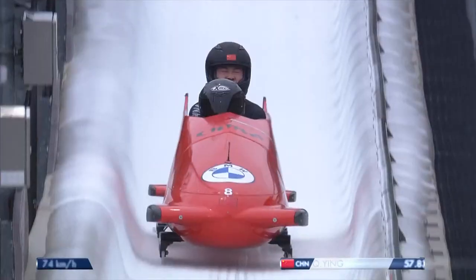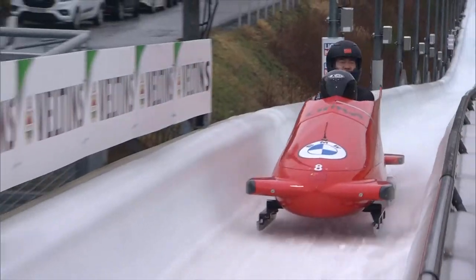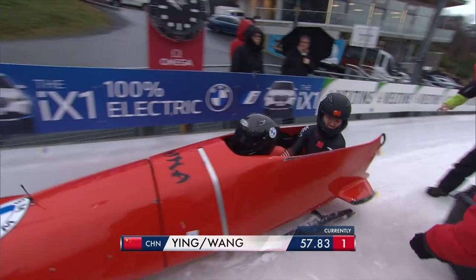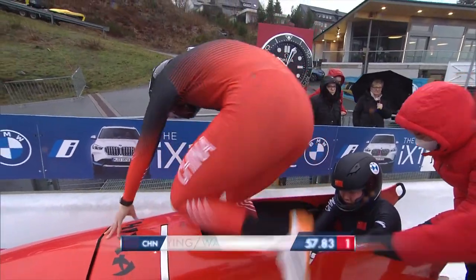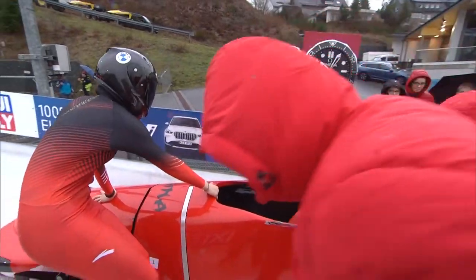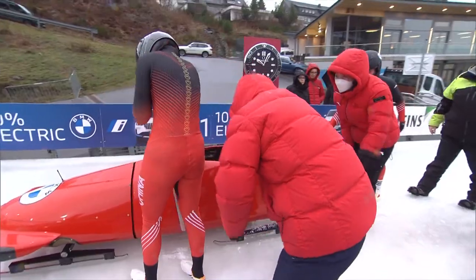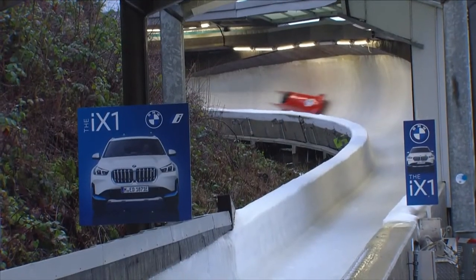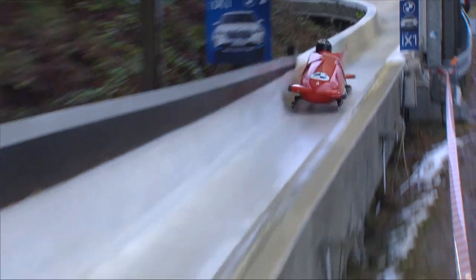And a 57.83. The track record is a 56.54, so 1.3 seconds away. We will have faster runs in this heat, but I don't think we'll get too close to the track record. The start record, Alana Myers-Taylor and Kerry Jones set that in December 2015, the autumn after Alana had won the World Championships here. And again, that's probably not going to be challenged.